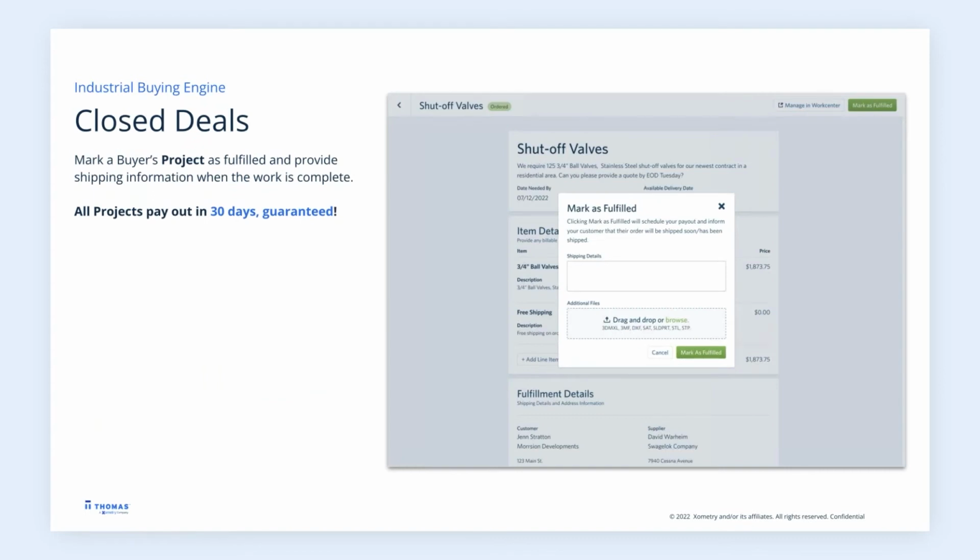Next, as far as closed deals on here, as soon as you come in and mark this as fulfilled, that's when Thomas starts the clock to pay you net 30 going forward. So again, it's an easy place for you to transact, easy to go back and forth for quoting, and collect all of that information here. And if you wanted to complete the deal online inside of the Industrial Buying Engine, you have that option as well.